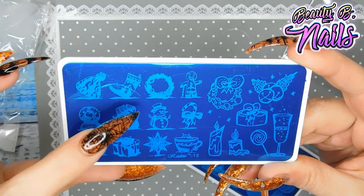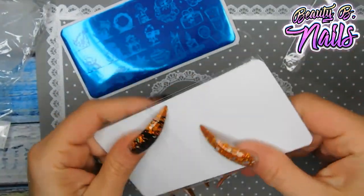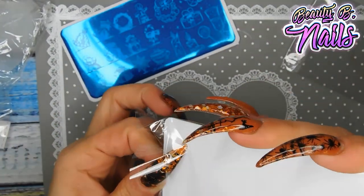Beautiful. I love it. I love that little snowman. These are beautiful. And I ordered... I do have some more coming in. This is just a couple that has arrived already.